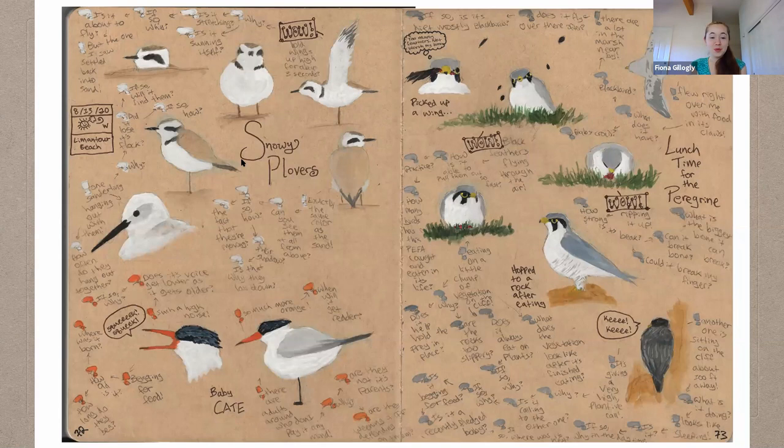And then there were also some snowy plovers on the beach, which were super cute. It was kind of funny. There was a flock of snowy plovers and one sanderling in with them. This was a really fun day. And also the color-coded question marks: all the orange ones are the Caspian tern, the white ones are the snowy plovers, and the gray ones are the peregrine falcons.